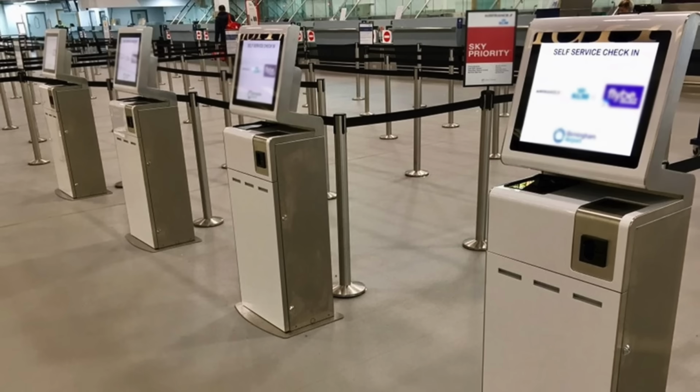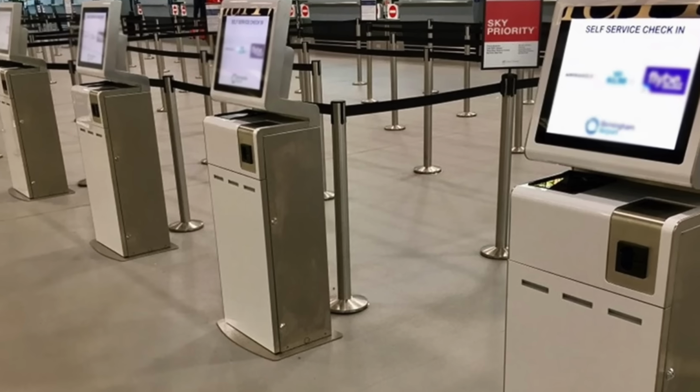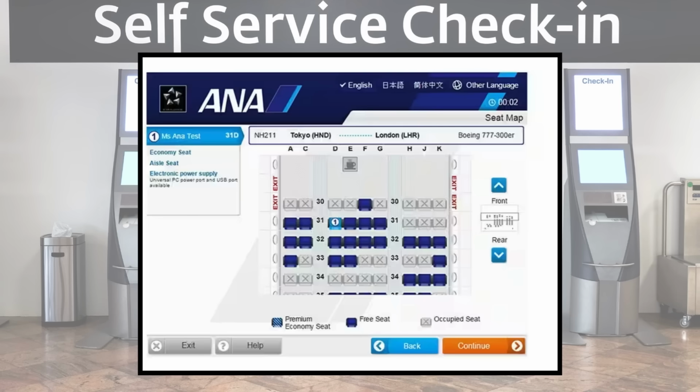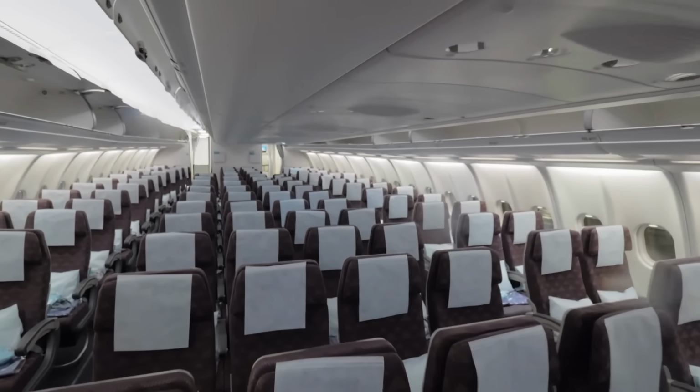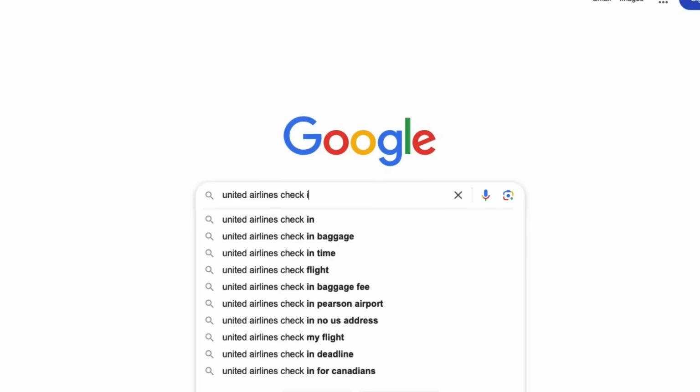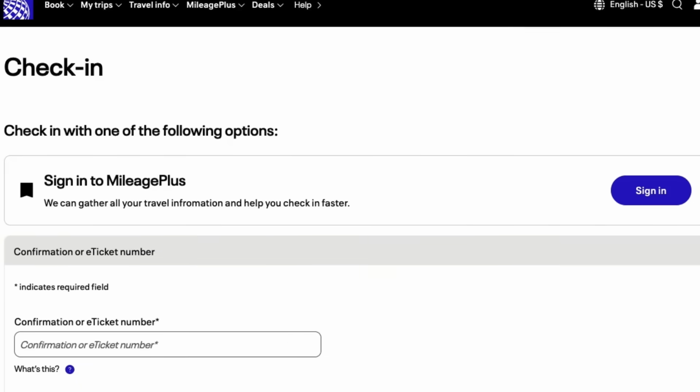And if I haven't convinced you yet about the benefits of having both a physical and a digital boarding pass, there is also one sneaky additional benefit that most travelers don't even know about when it comes to using these kiosks at the airport. When you print your boarding pass at the airport, you can usually see an updated seat map based on who has actually checked in for the flight. This is the perfect time to swap your seat and snag a better seat that might not have been available when you originally checked in online.